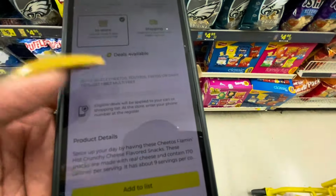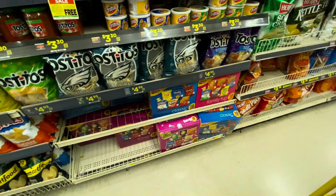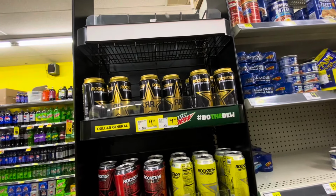But I'm getting it now because I don't know if it's going to be here for me on Saturday. So we're going to get it now. Either way, it's a good deal. We're going to get two of these Rockstars. I don't drink them, but I guess somebody will.